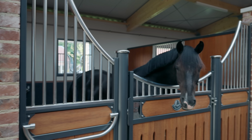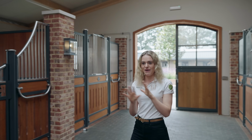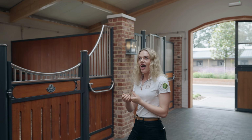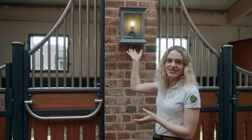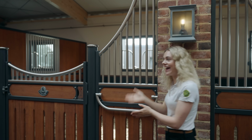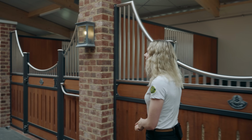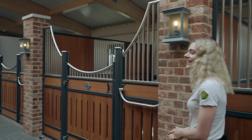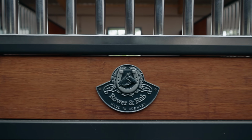Wow, and this barn was built by Röwer as well, so everything is just made perfectly. It's so airy in here as well. The natural lighting is gorgeous. Also, can we just have a little appreciation for the lanterns here? How cute are they? There's about 10 stables in here. Wow, okay. I could spend a whole day in here. It's just so beautiful looking around.